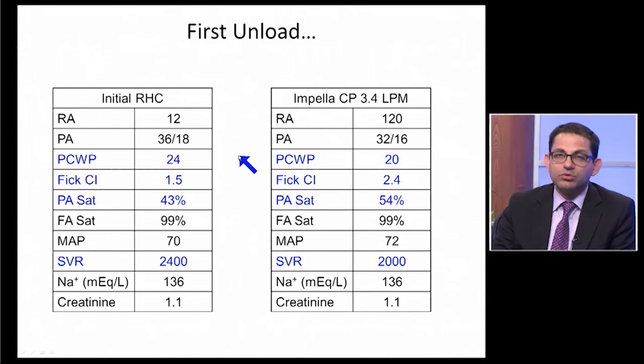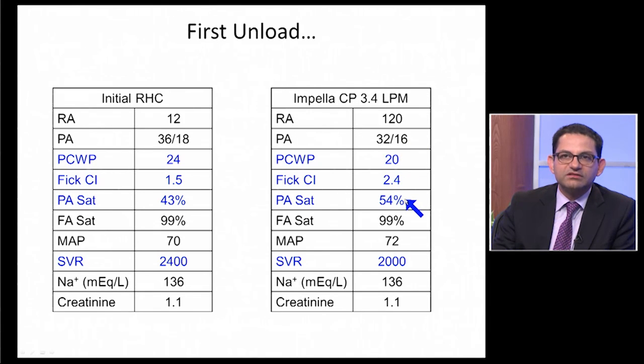We're getting actually about 3.4 liters per minute of flow. The RA pressure stayed at 12. The wedge came down to 20, and the cardiac index came up to 2.4. PA sat at 54% as an acute hemodynamic response to inserting the Impella device. So this idea of first unloading the ventricle, stabilizing the hemodynamics was the approach we took here.